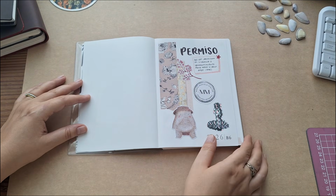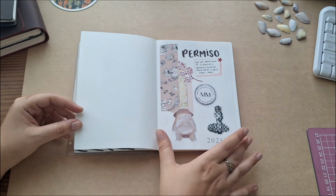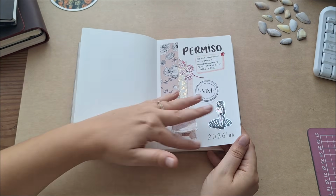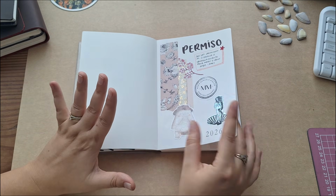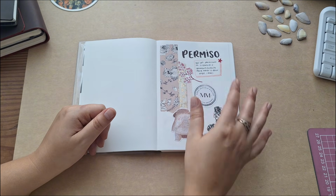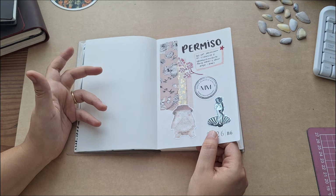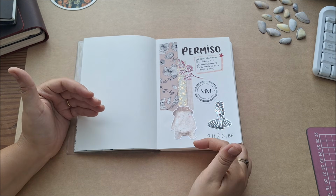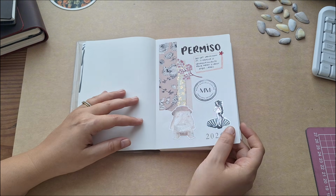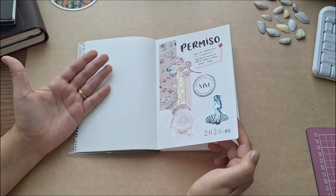I have left some blank pages because I really like that if throughout the year I get more cool new stickers, this tells a story of the passing of time also. But I did decorate one whole page with my word of the year, which is permiso for this year. And permiso means the license or consent to do or say something. So it's like, what would be the translation? Like allow myself, allowance, something like that. So this 2026, I want to allow myself to try to do, to say all the things that come from my heart.